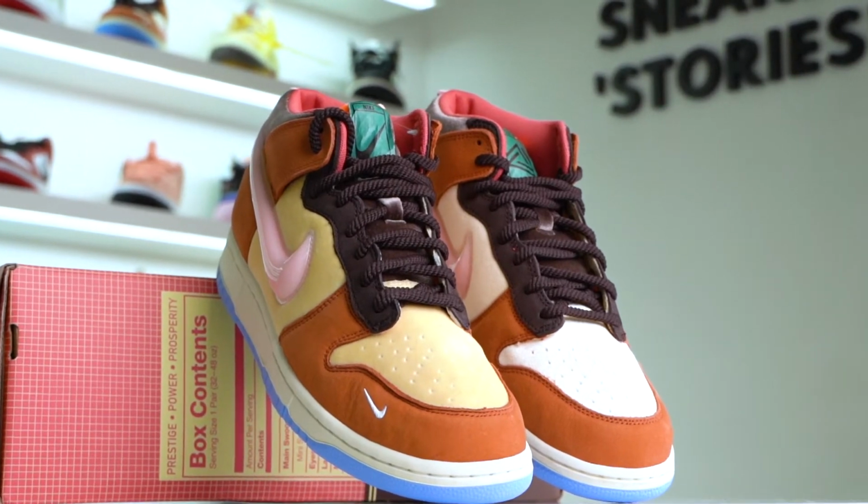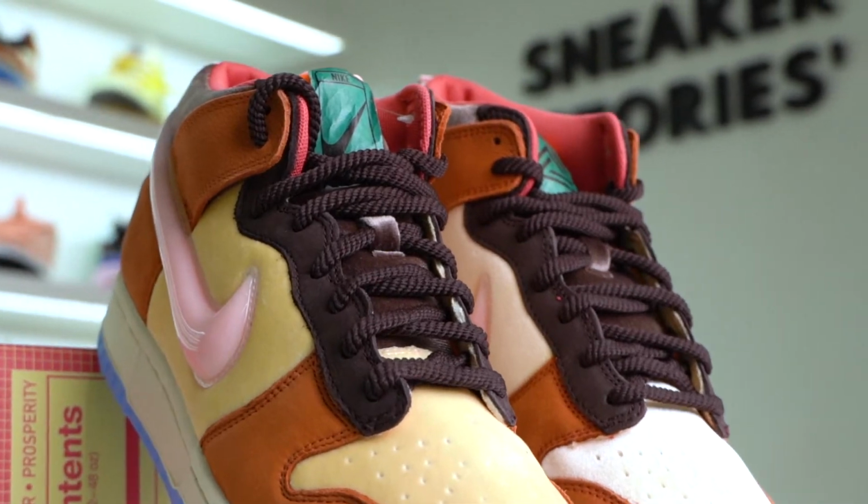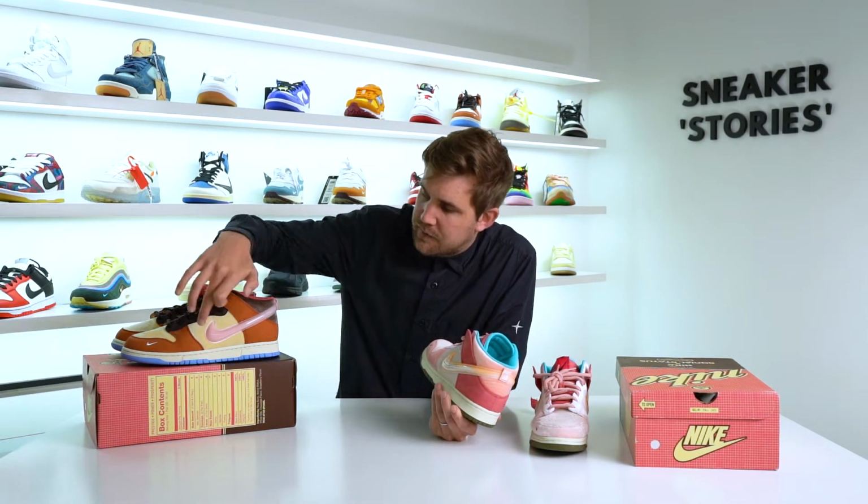On the chocolate milk variation over here, it's the same material, TPU, all of that. However, it's just done in a milky pink color. However, there's no graphic design in that swoosh on the chocolate pair.